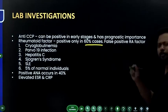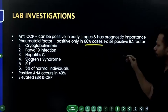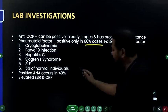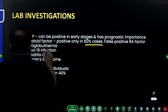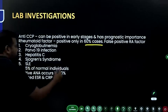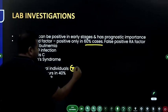Rheumatoid factor is positive only in 60%. There are many conditions, 6 conditions, where you will get a false positive: cryoglobulinemia, Parvo, hepatitis C, Sjogren, SLE, and 5% of normal individuals. One more thing, a 7th you can add here: malaria.